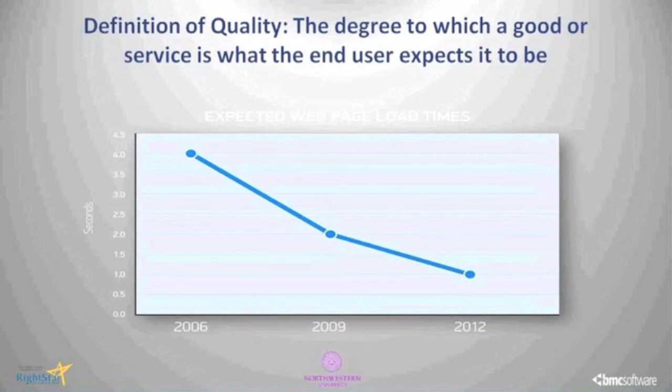We have lots and lots of customers who buy EUEM because of a problem. This chart came from a Forrester study, which shows that user expectations for how long it takes a web page to load have pretty much halved every 3 years. In 2006 it was 4 seconds, in 2009 it was 2 seconds, in 2012 it's 1 second. A lot of that's being driven by the other kinds of applications they run that aren't necessarily yours. So, how fast does Google run? How fast do Microsoft's web pages run? There are all these applications they use that set that expectation.